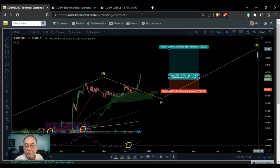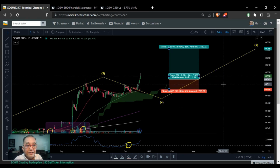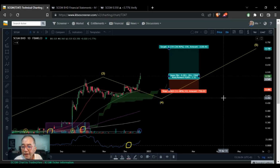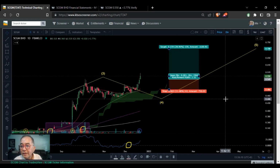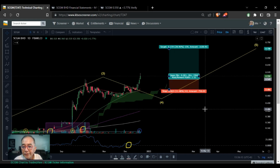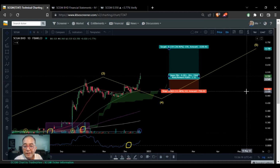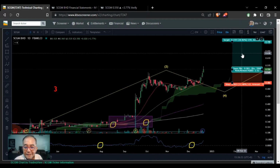apex of wave 5. So if you buy SCGM at the closing price at the midday today at say 55 cent, with a target profit of 71 cent, and a cut loss of 49 cents, you will get a reward to risk ratio of 2.52. Excellent. Anything above 2 is good for me, and I fully recommend that.